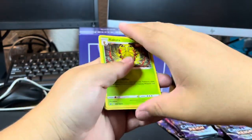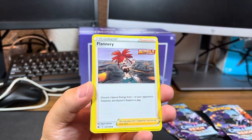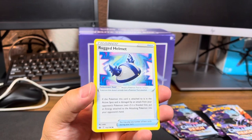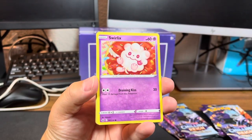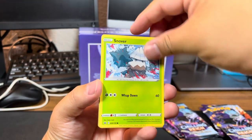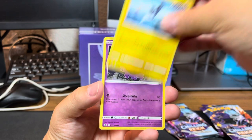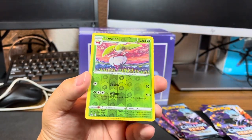Let's go over this. We got Kakuna, single strike. And we got a Flannery, single strike. We got a Rugged Helmet. We got a Swirlix. And then a Donut. We got a Sneasel, Rapid Strike. We got a Snover, single strike. We got a Blitzel by himself, Rapid Strike. We got a Ghastly. We got a Steeny as a reverse holo.